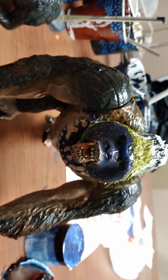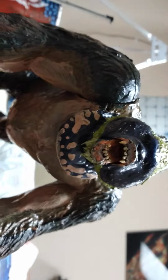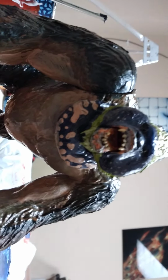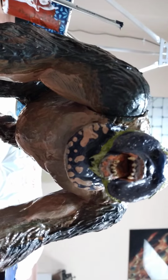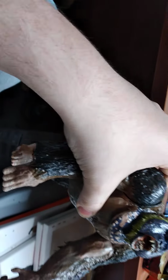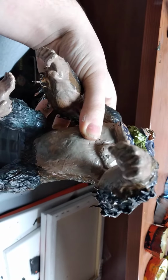Anyway, on to the star of the video, the Gigantopithecus blacki figure. Here he is. Overall, he looks pretty good. Definitely looks a bit different, I guess you could say, in terms of paint job than a lot of other Gigantopithecus representations.